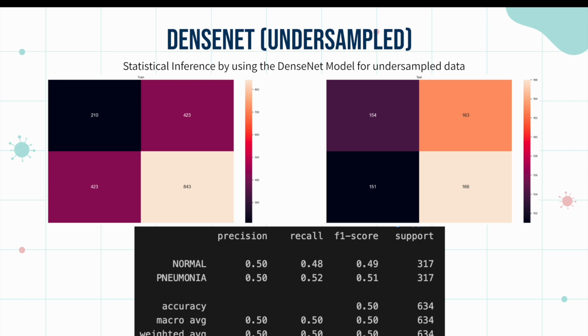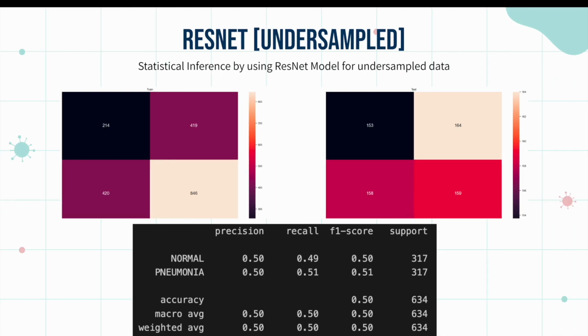F1 score is a machine learning evaluation metric that measures the model's accuracy. It combines the precision and recall scores of a model. This confusion matrix is obtained using the ResNet model.